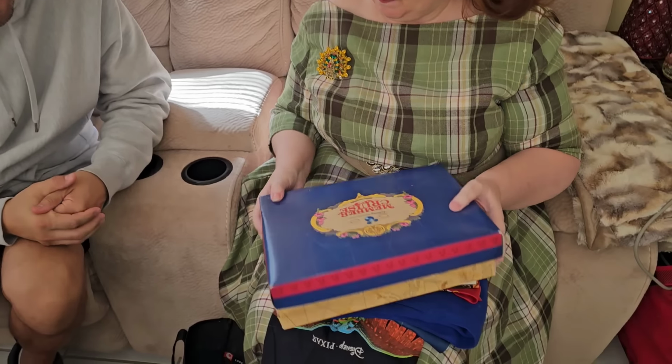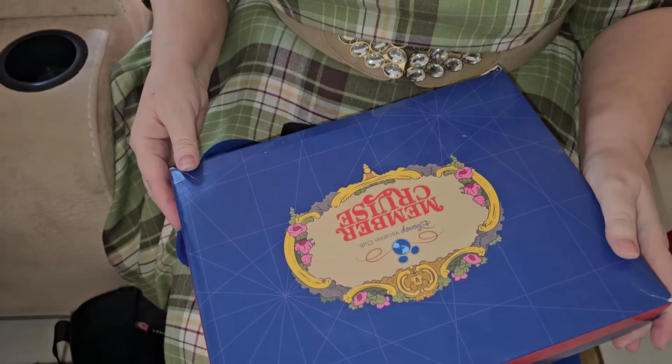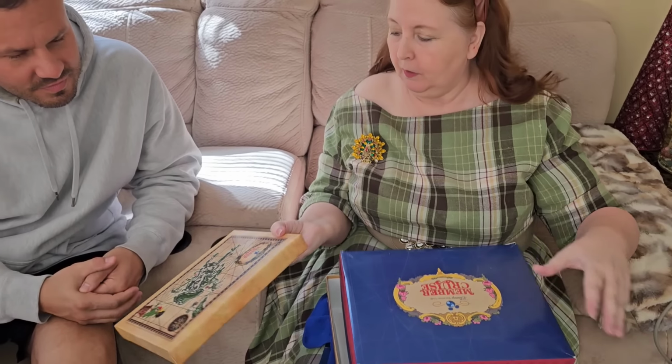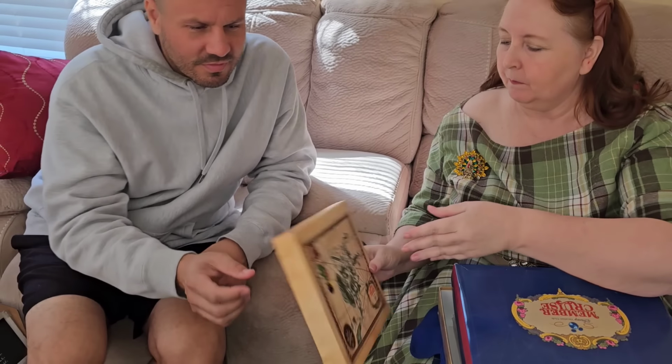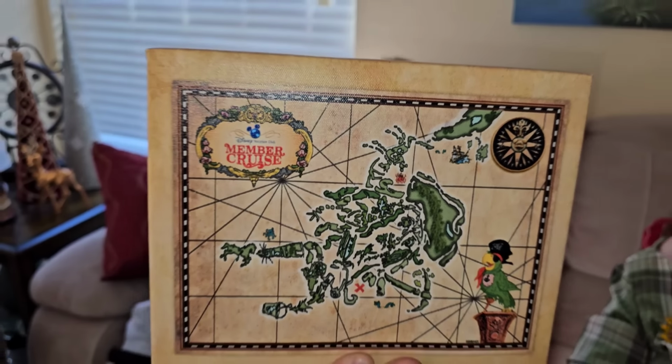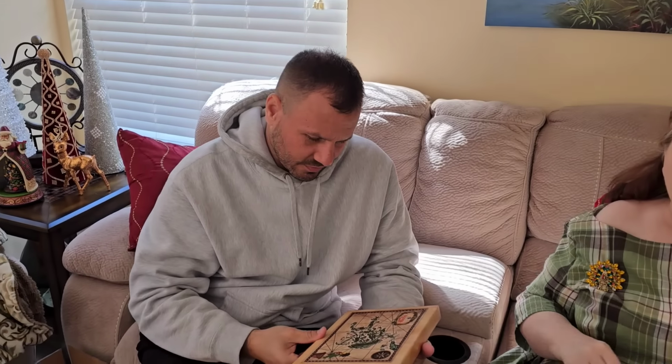All right, so then we got this box. And then each day we got this here. That's the member cruise picture right there. Now it makes sense why these Disney cruise lines are so expensive, because they shower you with gifts, but only on the DVC member cruise. On a regular cruise, you just pay a lot of money to go on it, and that's it. You got to be a member for these kind of perks. Member cruises only. We'll never be that cool kid.